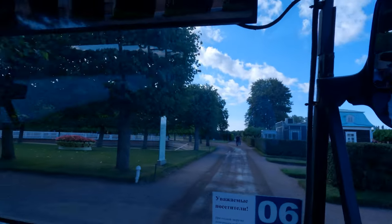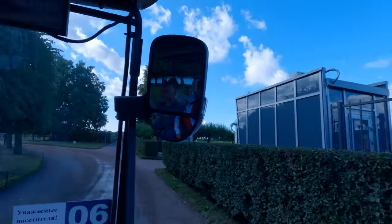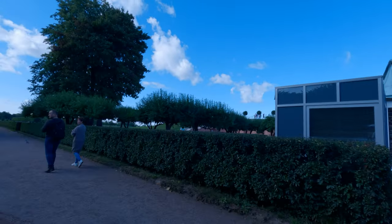The small palace on the left is called the Marble Palace. Alexei was sitting beside me. He used to be part of a dance troupe that used to do ballroom and Latin demonstrations here.